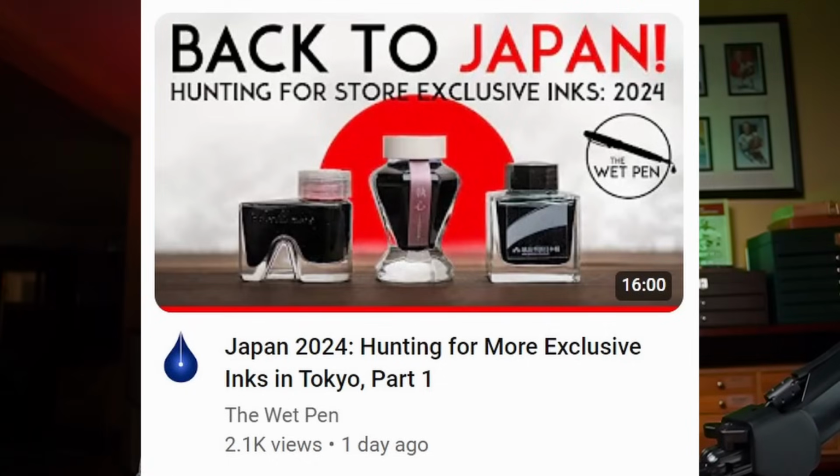And at the same time he visited various places in Japan, and the objective was to go into stationery, fountain pen, ink, paper sort of retailers and choose inks that were exclusive to that particular store. And that's what he's done. So he goes from store to store, shows what varieties were available, and then chooses a particular ink that he purchased, and then he does a swatch of that ink on various types of paper. So very, very good review, some beautiful inks.